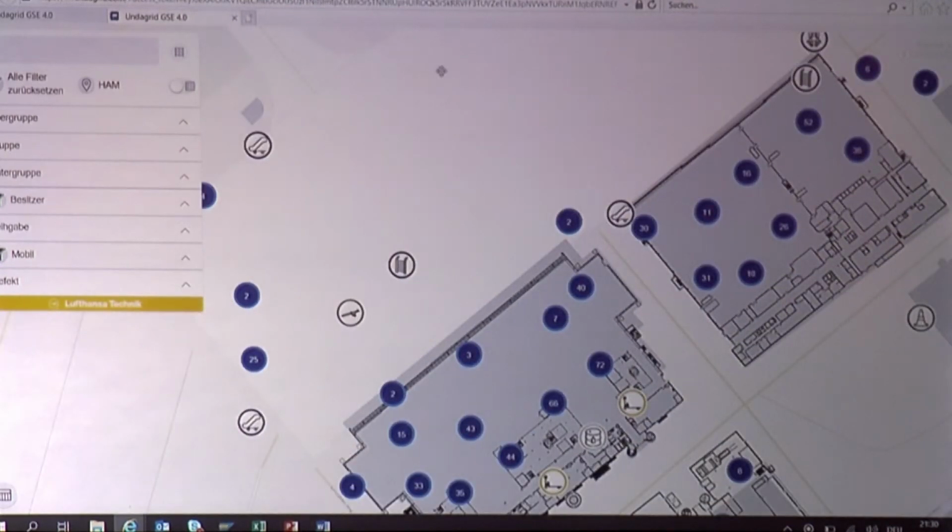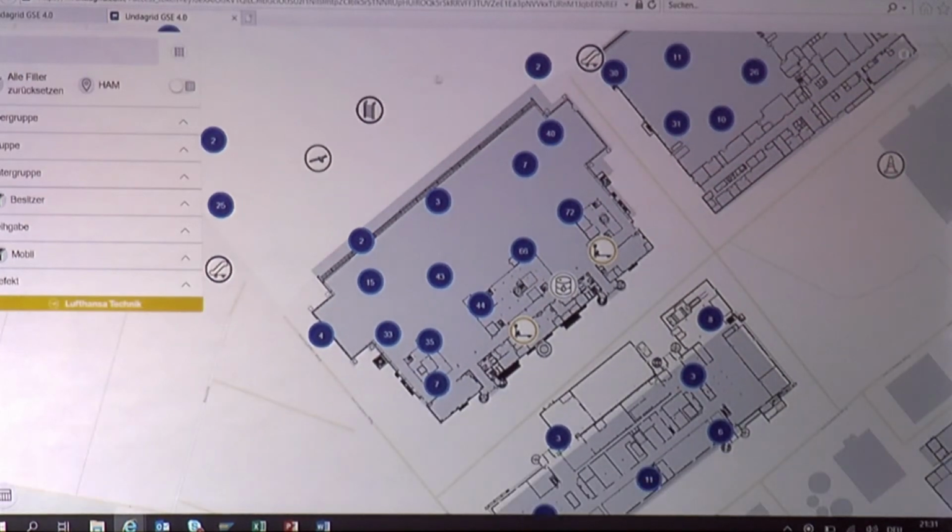So, this is hangar number 7, for example. We have colors for every kind of equipment. This one is a lifting device. Here you see a so-called mesh. Mesh means a cluster of equipments who are communicating together, and you see 3 of them here together. We can click one of them. It's all in German. Sorry, I can switch, of course, to English.